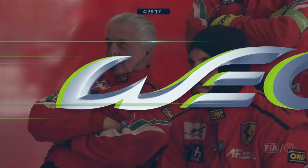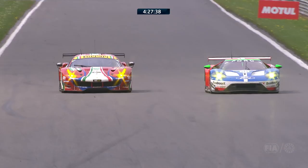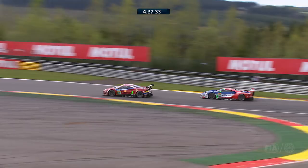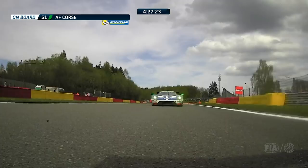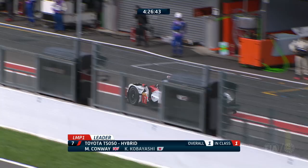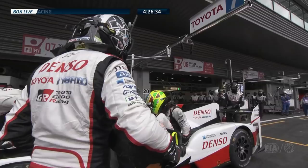Well, things not going Ferrari's way at the moment, or are they? Here comes the second car, Alessandro Pier Guidi, up the inside of Olivier Pla, using the slipstream on the Camel Straight to go by for second. It's a Ferrari 1-2, an hour and a half into the race. Second round of pit stops, race leader Mike Conway is in, door will open to hand over to Kamui Kobayashi, and Kobayashi will go out on fresh rubber to take up the battle once more.